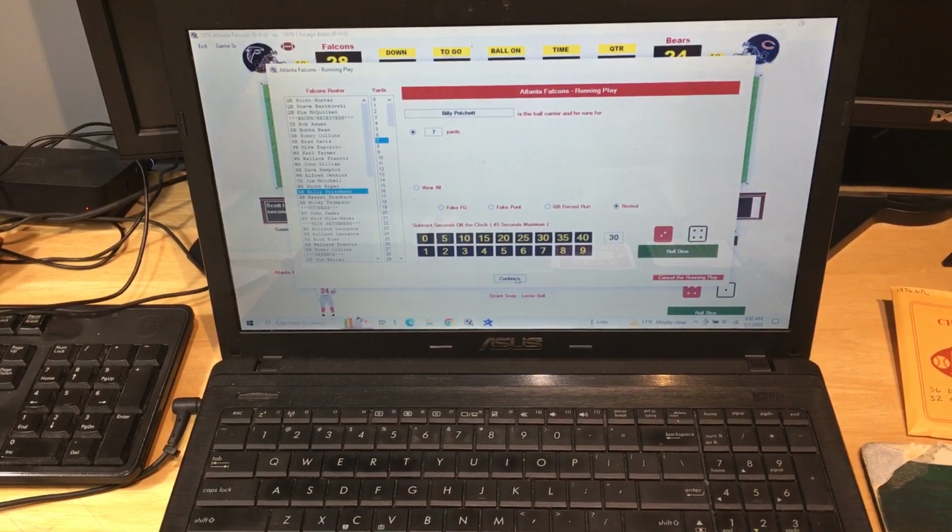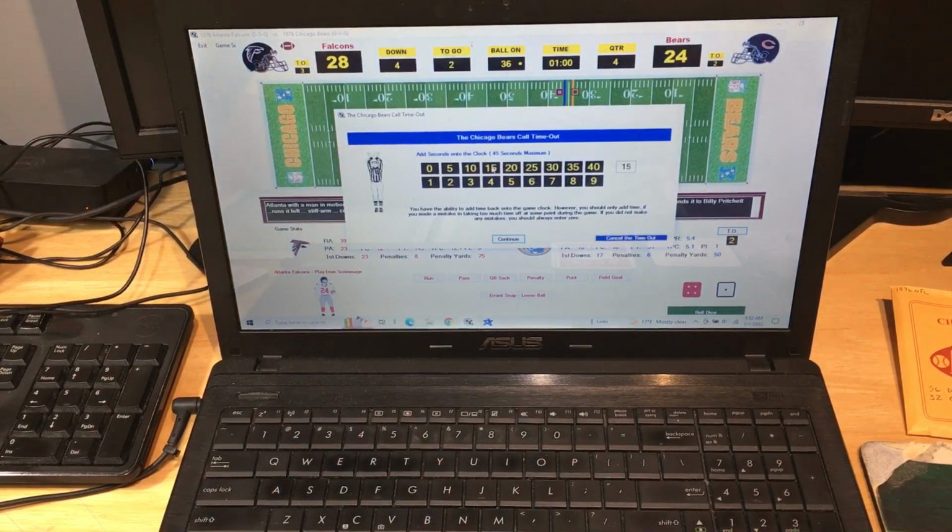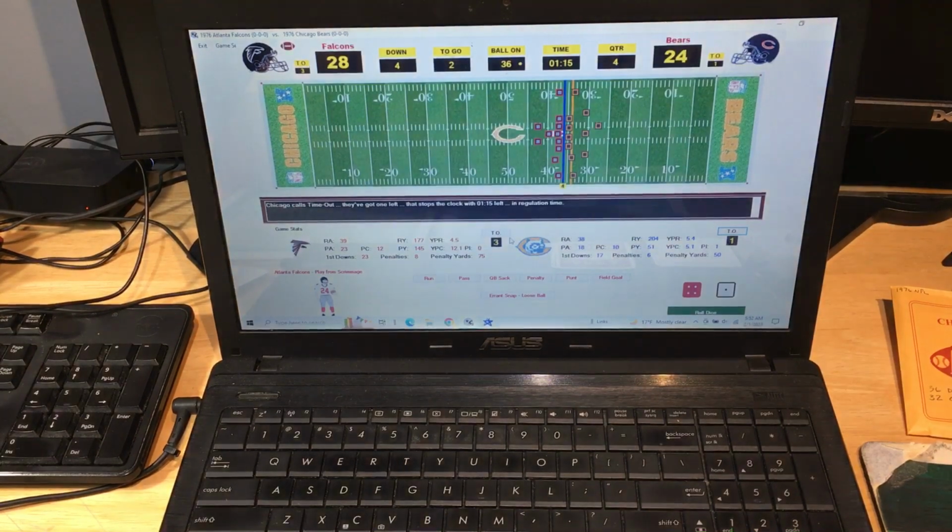30 seconds off the clock, continue. Okay, they've got a 4th and 2, and the Bears are going to call timeout right there. Add 15 seconds on, so the Bears are down to 1 timeout, 1:15 left.